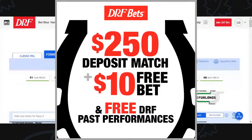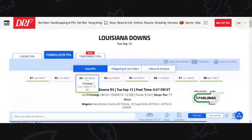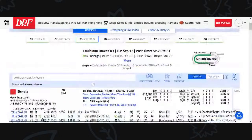Let's dive on in and take a look at Louisiana Downs for Tuesday closing day out at Louisiana. So the pick six sequence starts in race number 3, 20-cent jackpot pick six. It's a 5-furlong turf sprint.